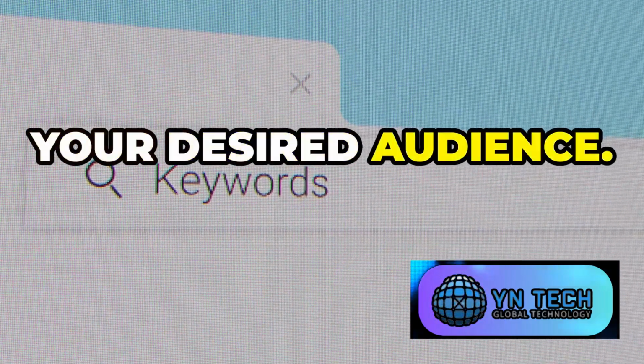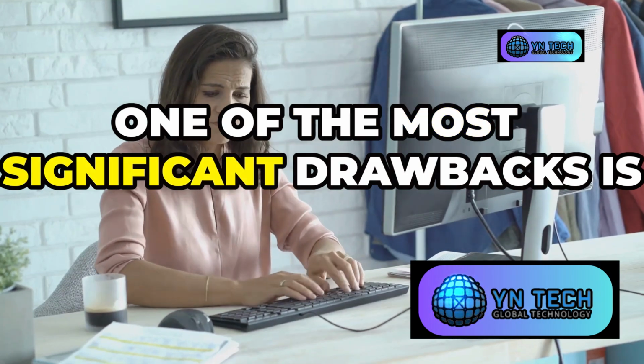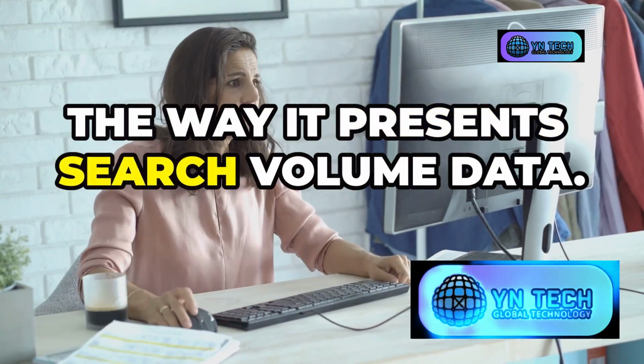However, Keyword Planner does have some limitations. One of the most significant drawbacks is the way it presents search volume data.